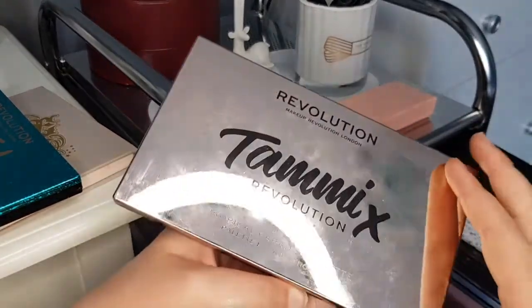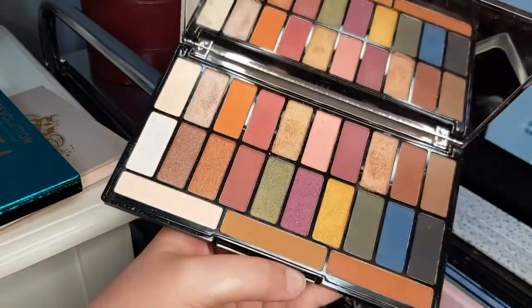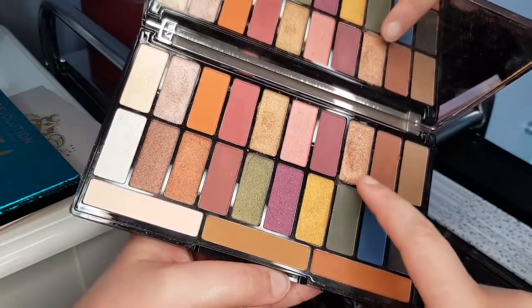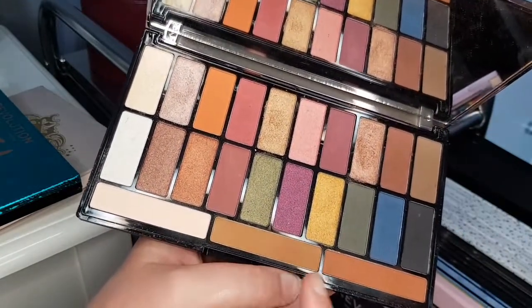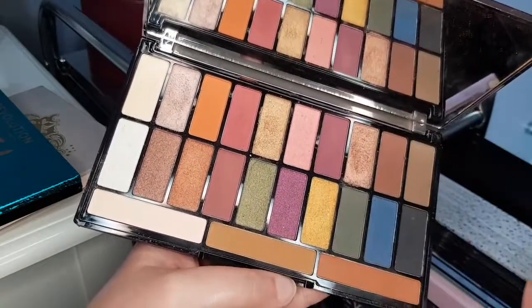Then we have Tammy's first collaboration with Makeup Revolution. One of my favourite neutral palettes from the drugstore, or just in general to be honest. This shade here is so nice. I've lost the name sheet, so I don't know what it's called. But I've used this palette a lot, and you can't even tell because the shades are so pigmented. You just literally dab your brush in once and you're good to go.